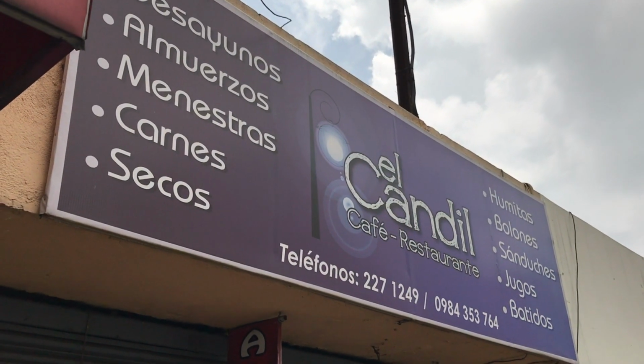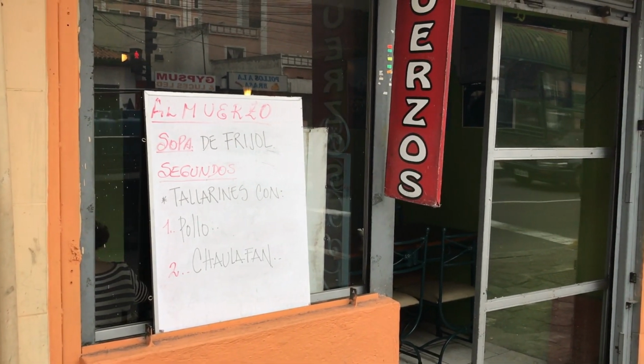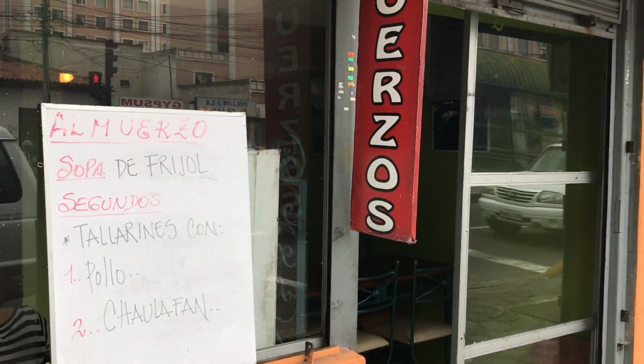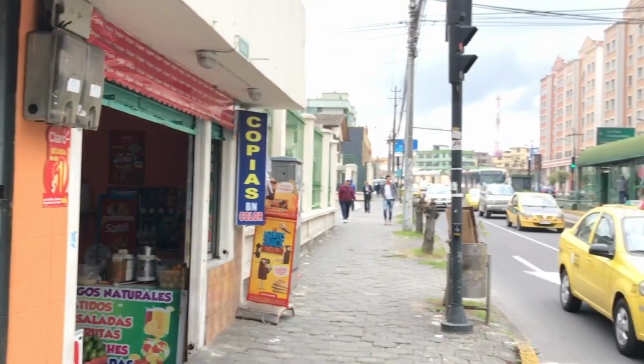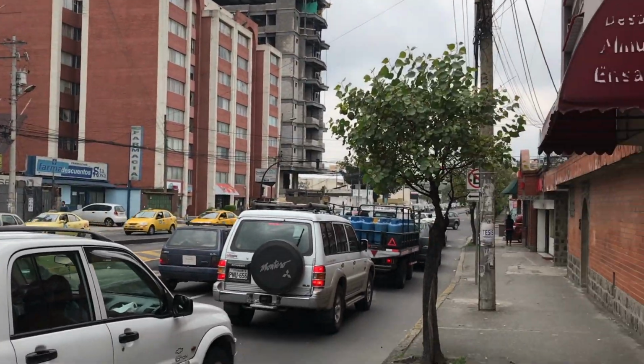So this is the restaurant where I buy lunch pretty much every day. It's just a little hole-in-the-wall place, but it's really good food. Nothing fancy, but delicious and very affordable. It's right on a major street that's about 4 blocks from my house.